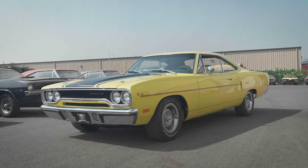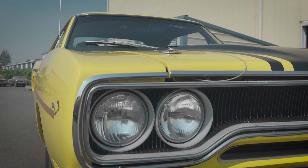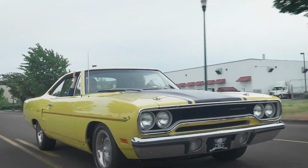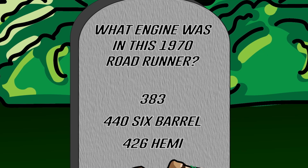In a previous season of Graveyard Cars, we restored this gorgeous 1970 Plymouth Roadrunner. It was a factory FY1 Lemon Twist Yellow, and it had the original numbers-matching engine. What engine was in that car? Was it the 383, the 4-barrel 440, or the legendary 426 Hemi? If you think you remember, stay tuned after the break. I'll let you know how you did.